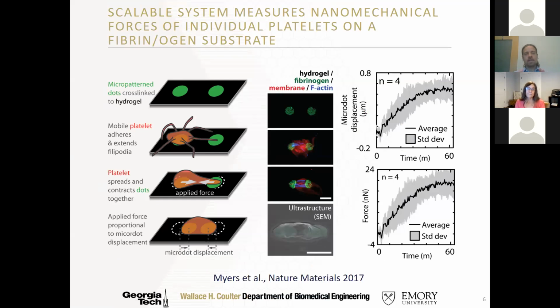where you actually have these simple micro-patterned dots cross-linked on a hydrogel. The hydrogel is movable. A platelet can land on one of these fibrinogen dots. They're covalently cross-linked to the surface, and as the platelet applies force, it moves the dots, and the microdot displacement is proportional to the force. And what you can see here is these are the dots, and this is a moderate and highly contractile platelet. And what's been wonderful about this system is it started to give us the data that we needed to start creating full-scale models of blood clot contraction.